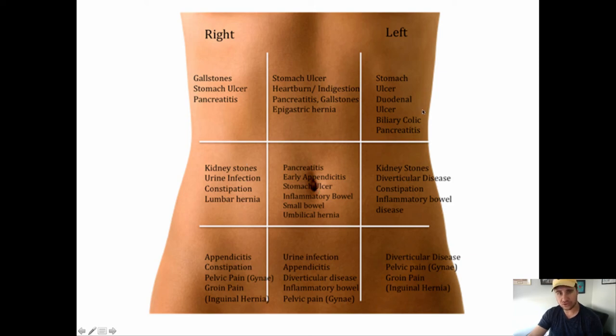The reason I chose this one is that it would be a nice picture to have inside your first aid kit, because now you can see every disease that is related to each corner. So for example, if I have pain over here, it's most likely appendicitis. On this groin side, it could be an inguinal hernia. So this is why it helps you. Each corner has its own conditions, so you've got the right and the left.